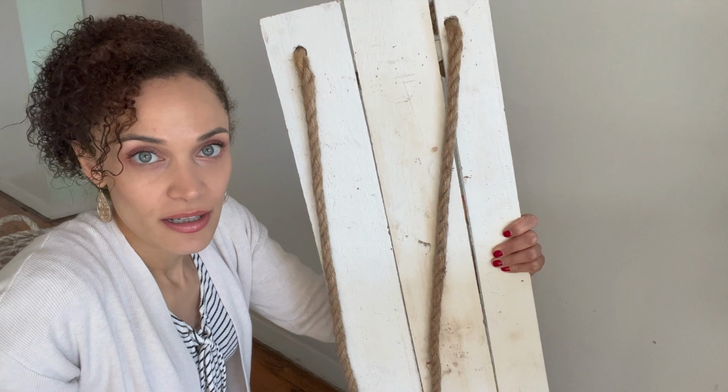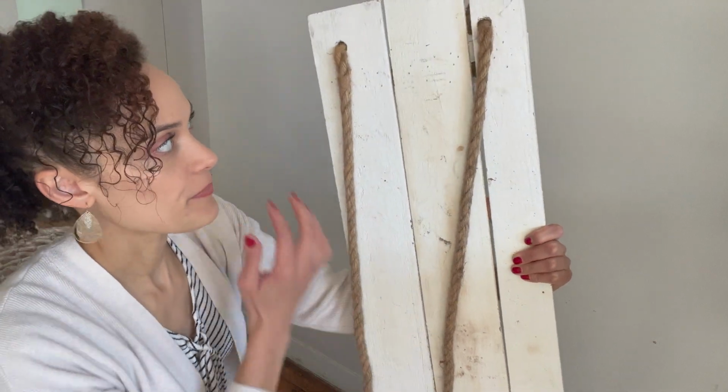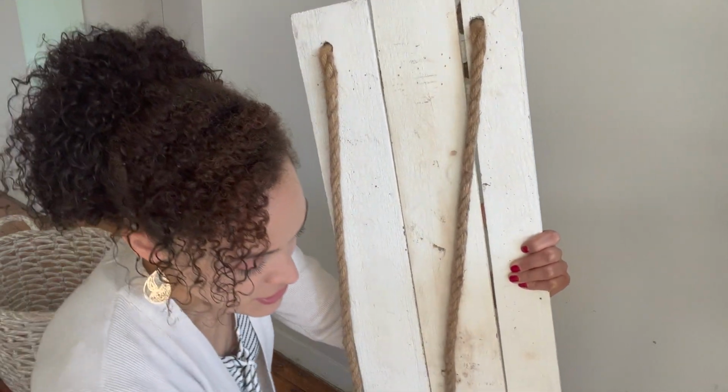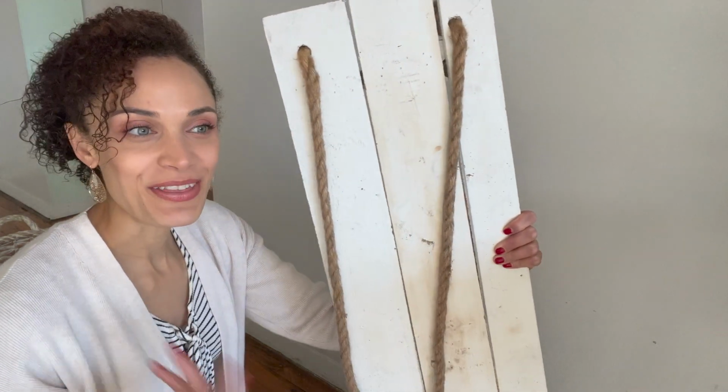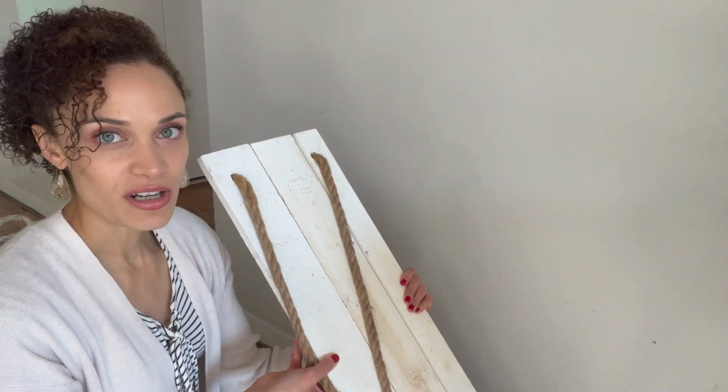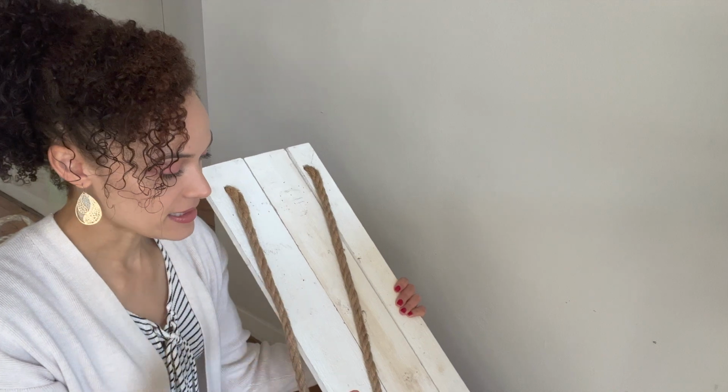It sat in the trunk of my car all these months because I had a makeover I was going to do with it, and then I got postponed and I just forgot it in there. So as I was looking around for things to use, I just saw this in the trunk the other day, and I said, you know what?